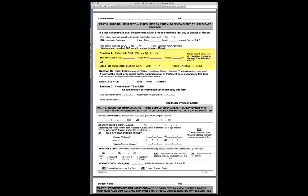Section A. If you have not had a TB test in the last 6 months, you will need to either have a TB skin test or a TB blood test. If blood test is done, please provide a copy of the lab report. If a TB skin test is done, we will need documentation of the date it was placed, the date read, and the results in millimeter form.